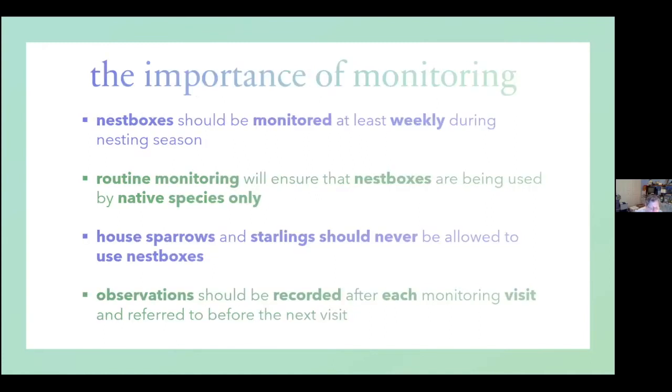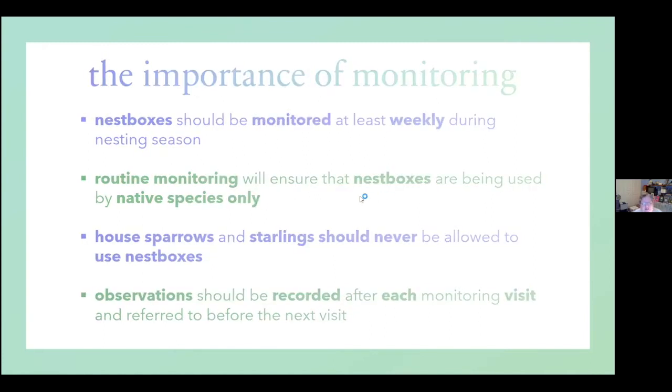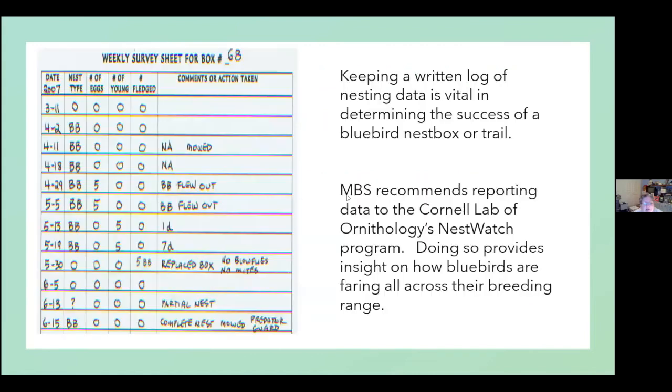This is an example of a monitoring sheet. You can have a notebook with a page for each box you monitor, or you can jot your notes down on your calendar. But it's very important not to trust what you observe in the nest box to memory. And then refer to that the next time you check your box so you'll know what you should expect to see.